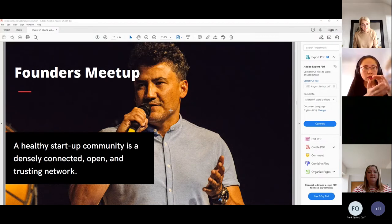So that's the key part of what we do. The second part of what we do is lots of community service, because everything I've been speaking about so far is about the startups and the founders. But it's very important to nurture an environment where founders can meet other founders, and can easily get access to advice, mentorship, advisors, whatever service they might need.